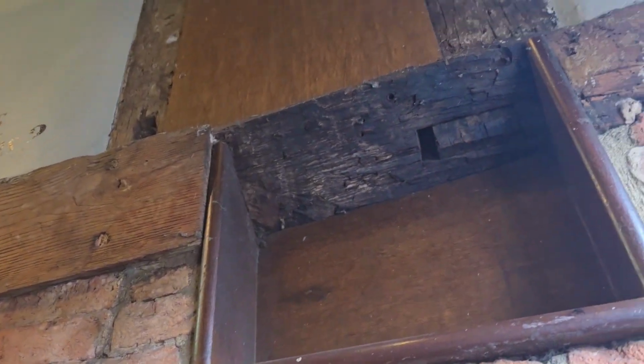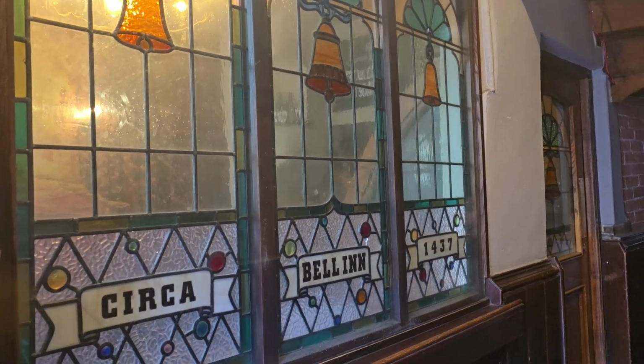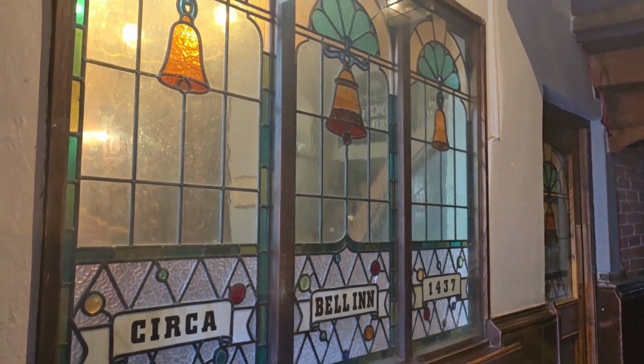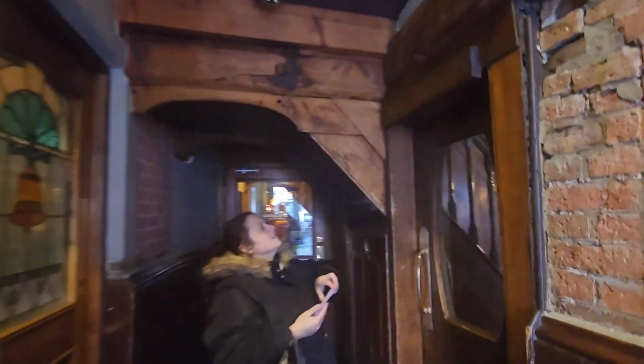Look at all this, man. There's old stuff here. Wow. 1437, it says it right there. That's how old it is where we are. But my dad loved his history. That's why he come to historic places. Some nice little rooms in here, whether we can go in them or not. Yeah, we can. Look at that. Let's go in there. You can go in.